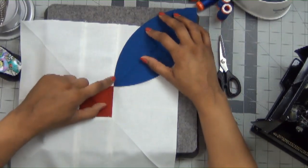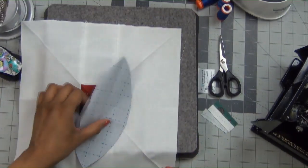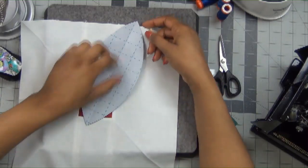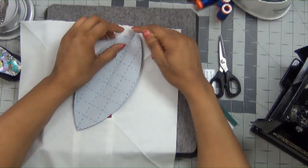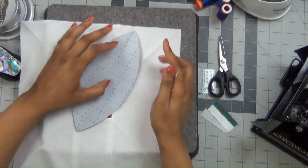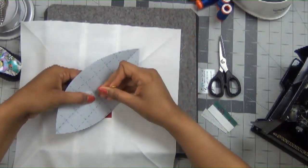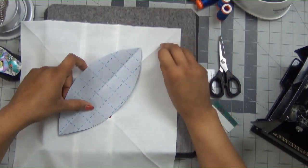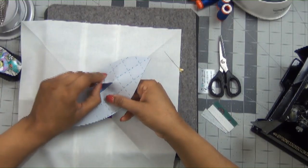along the diagonal. Okay, now to get the paper off, I like to score in the center. So I don't attempt to peel along the outside edge, because what that does is you'll start to roll and you'll start to fray the edges of your shape. So I like to take a pin and just score the paper just like that and peel the paper off from the center.